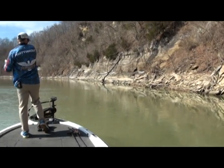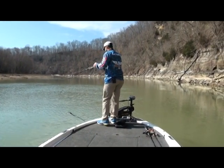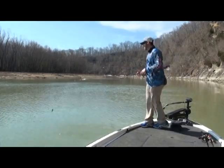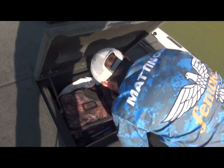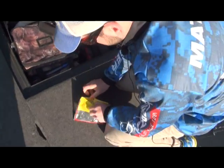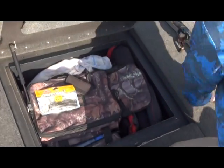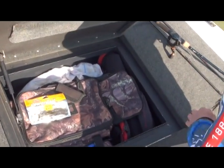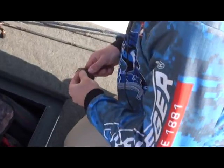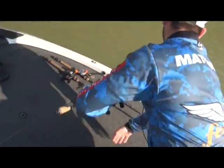There's one. Nope. It's a good stick fish. Had a little fish take my trailer, so had to get a new one. Let's get back after them.